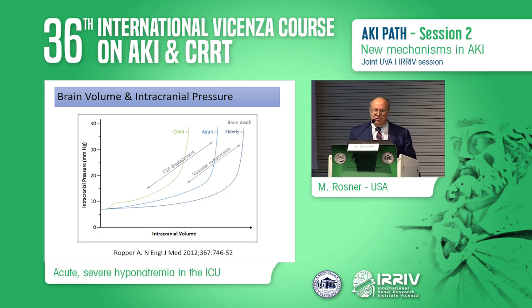This is a graph that looks at the relationship between brain volume and intracranial pressure. And there are 3 graphs here. There's the child, there's the adult, and the elderly. And what you see is that there's a fairly exponential relationship between intracranial pressure and intracranial volume. So as volume increases, you get really a tipping point, after which intracranial pressure rises precipitously. That causes CSF displacement, vascular compression, and in the extreme, brainstem herniation.